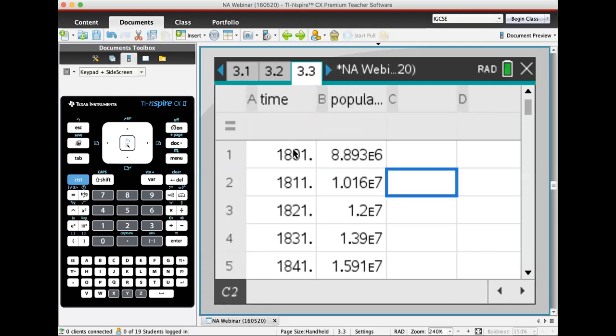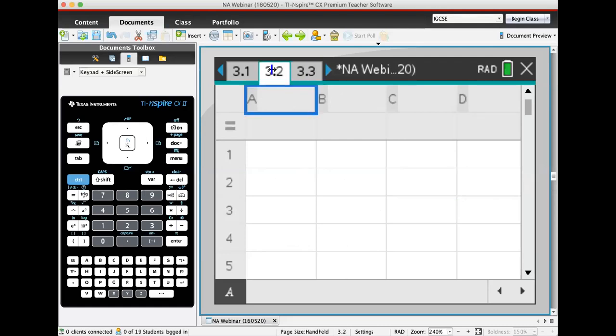So I just put it up as 1801, 1811, 1821. But check this out. Just because I've already entered it, let me show you one quick tip that I found. If you are familiar with Excel, then this should be a no-brainer.